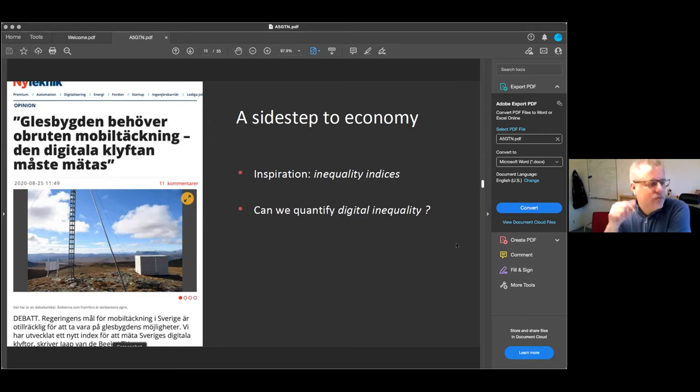And the idea is to move to somehow, could we assign an index value to Norrbotten, for instance, for how well or how badly cellular coverage is distributed over the citizens of the region, and capture that in one single index? And if we can do that, we can compare different regions, and it could potentially be used as a regulatory tool, right? I'll come to that later.